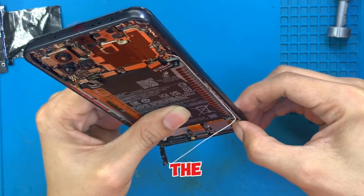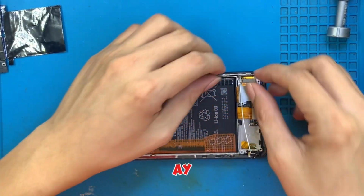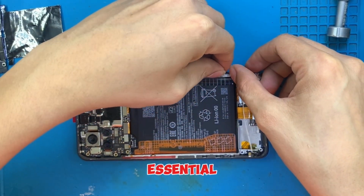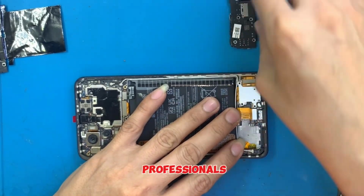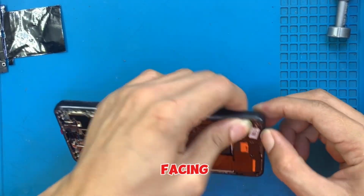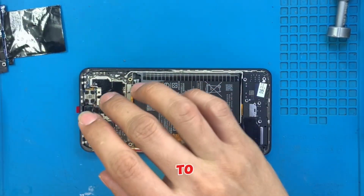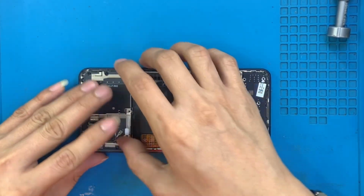In conclusion, the POCCO F4 is indeed a fantastic smartphone with a top-notch LCD display. But it's essential to remember that the LCD is not user-replaceable and should be handled by professionals for any repairs or replacements. If you're facing LCD issues, reach out to a trusted repair shop rather than attempting a DIY fix.